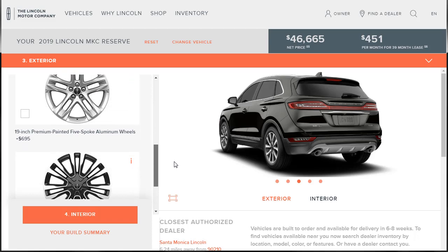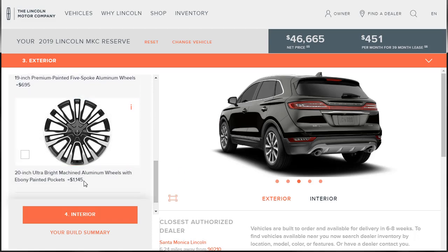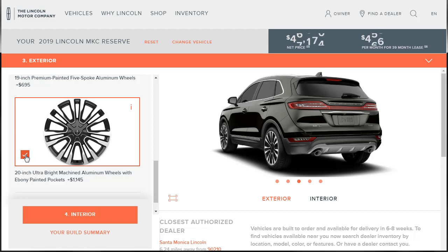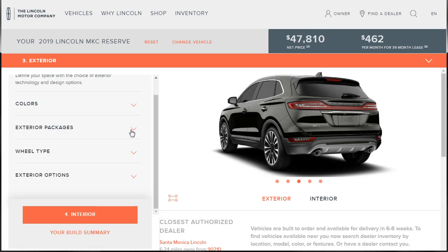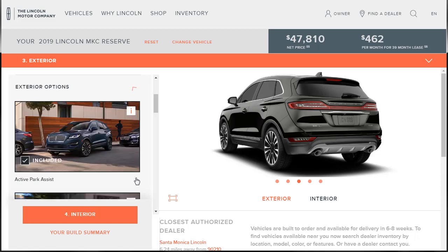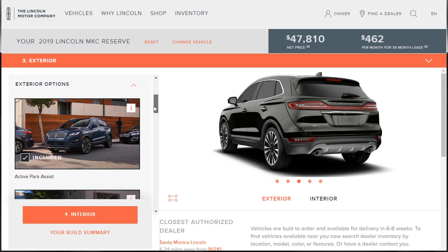Wheels. I did like those 21-inch wheels. Remember that? Can we get those? Yeah, they're $1,145. Let's go ahead and get those wheels. I think they look very nice. Let's go ahead and close this one up as well. And then let's see what other exterior options there are.